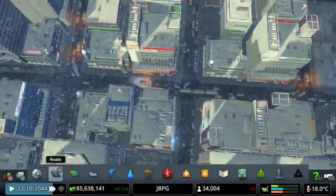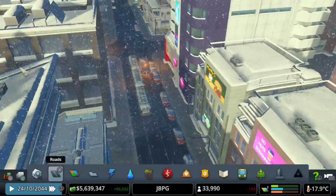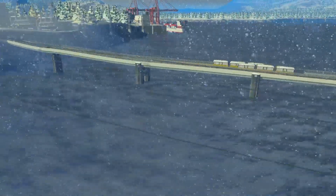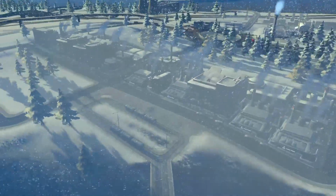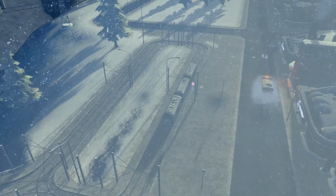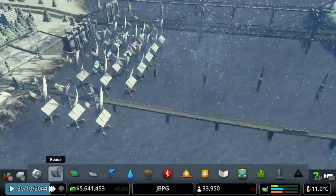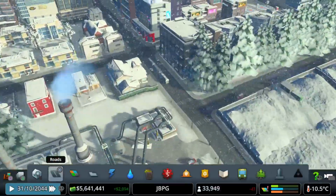So the trams will run along this way. Kind of lost track. There's one of our industrial trams. So that's going to then run this way over the water. And that's going to start shuttling people back and forth into our industrial zone. It might take a little while for passengers to start recognising that as a route, and start using it. But it is there.